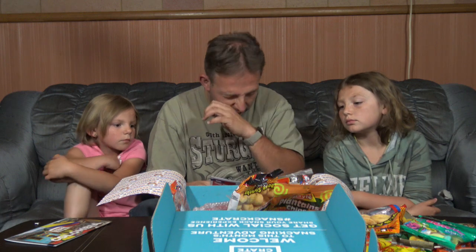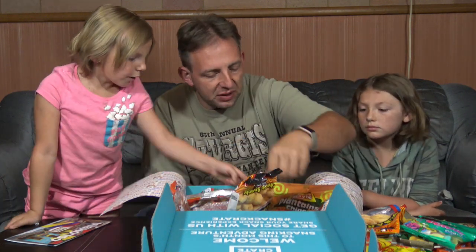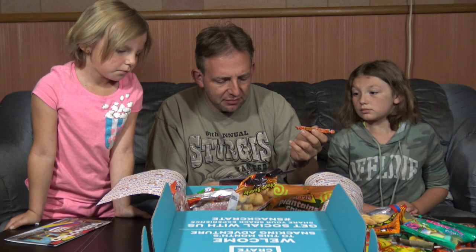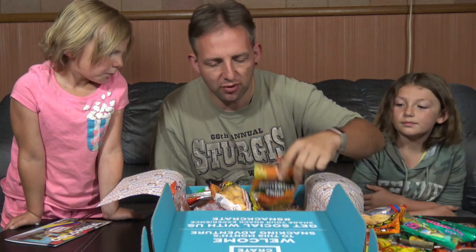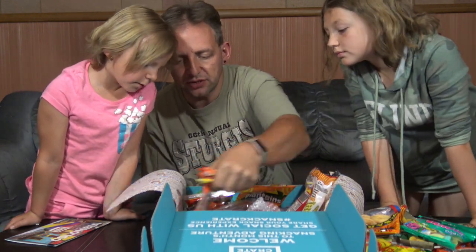Okay, so now we go to the family crate. First thing we got is Loquina or Loquino, which is fruity chews full of flavor that make for a great midday treat. We've included mango, cherry, peach, and pineapple flavors. So that means there has to be more than one. Hey, there we go. There's 2 more. There's another one. So we got 4 of them.